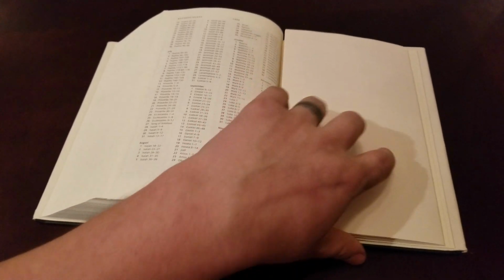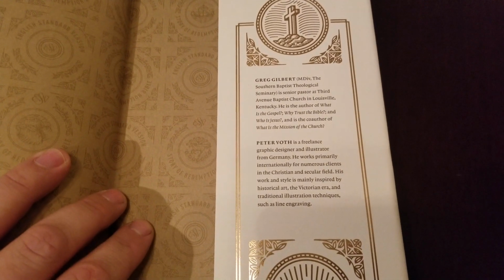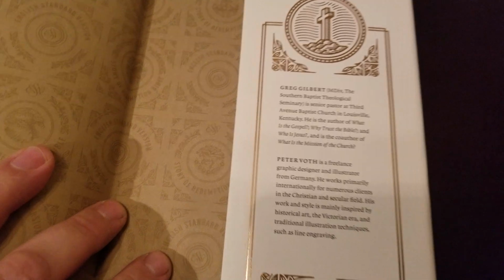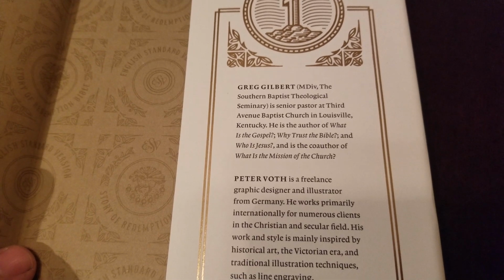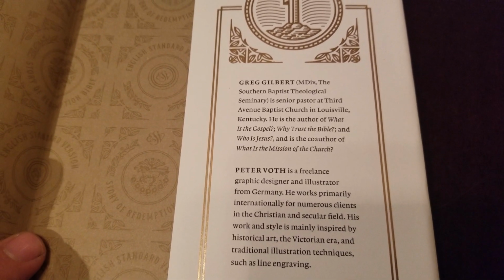So anyway, we get past the timeline. You have a couple pages for notes, and I want to show you this information on Greg and Peter. Here's the back of the dust jacket, and it talks about Greg Gilbert. And again, I cannot talk enough about Greg. I love all of his writings.